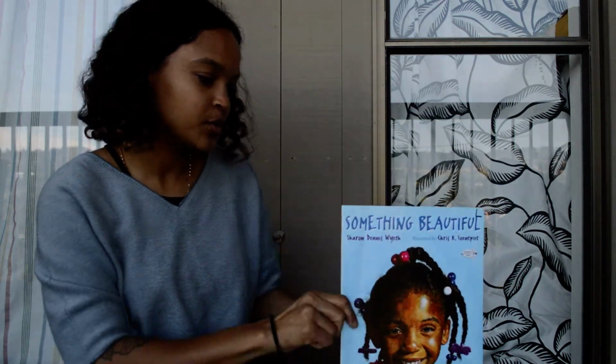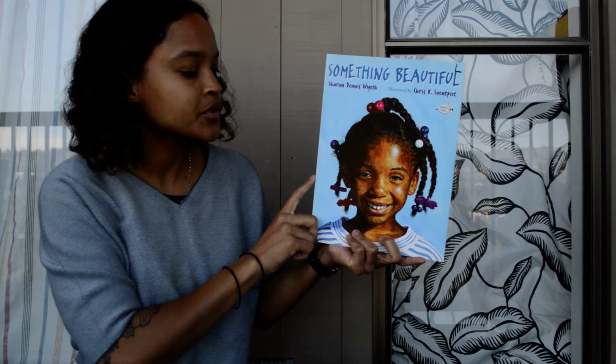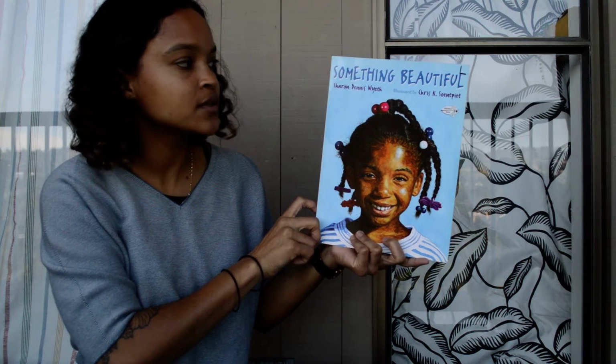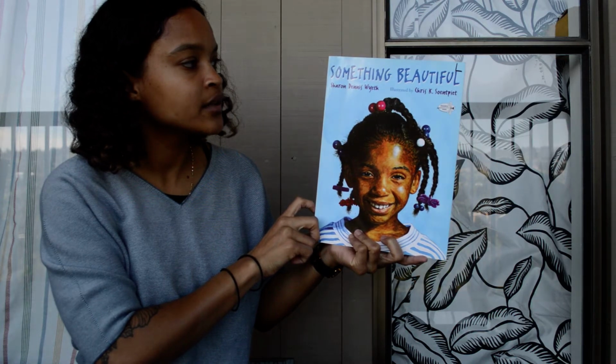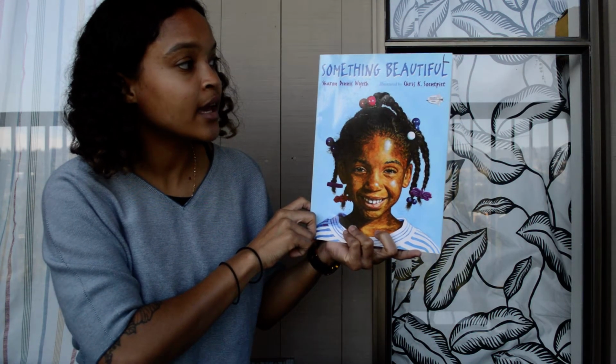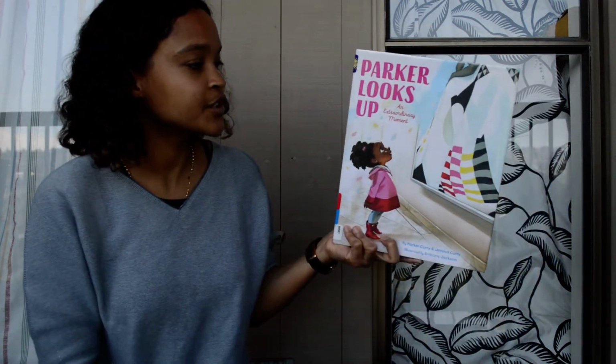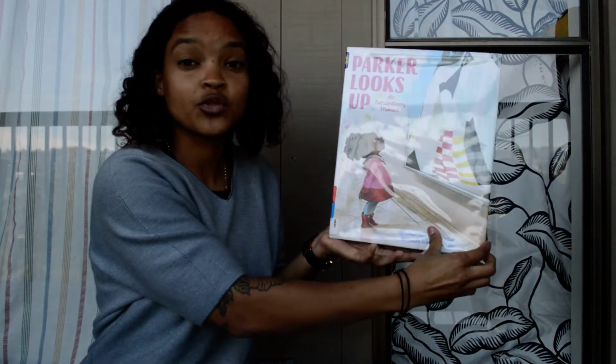And then finally, we will end with Something Beautiful. And this was chosen for one of our students, Sharon, and it was written by Sharon Dennis Wythe, illustrated by Chris K. Soenpie. I think that's how you say their name. But we'll jump in and we'll find out what's going on in these stories. Here's our first one. Parker Looks Up, An Extraordinary Moment.